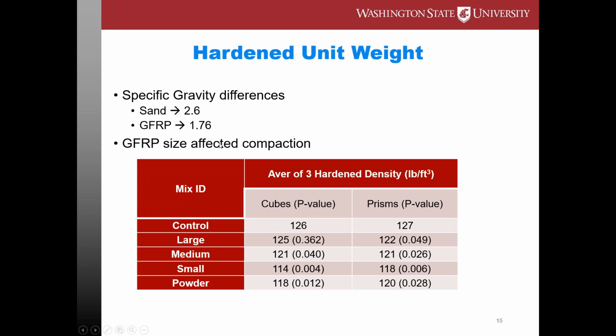Just to remind you, the GFRP is inherently lighter in weight compared to the sand that it is replacing. So as we add this material in place of sand, the unit weight is decreasing and dropping. We get a larger decrease for the smaller GFRP as they're incorporated in the mortar. So we are getting a lightweight effect by adding this material to the mix.